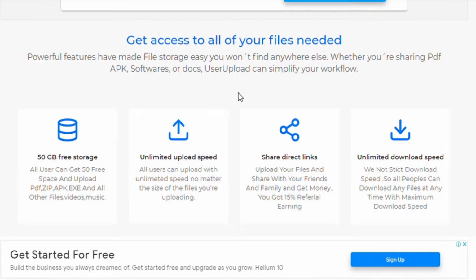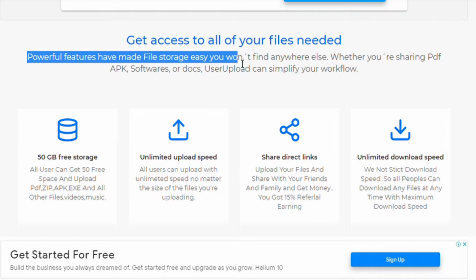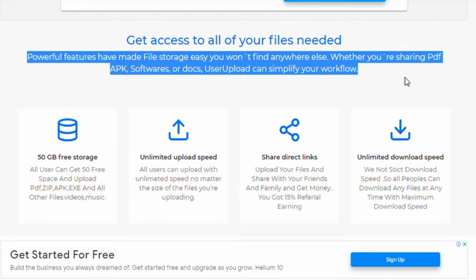First of all, you go over to this website. You can see it here: get access to all of your files needed. Powerful features have made file storage easy. You won't find anywhere else. Whether you're sharing PDF, APK, software, or docs, Userupload can simplify your workflow.